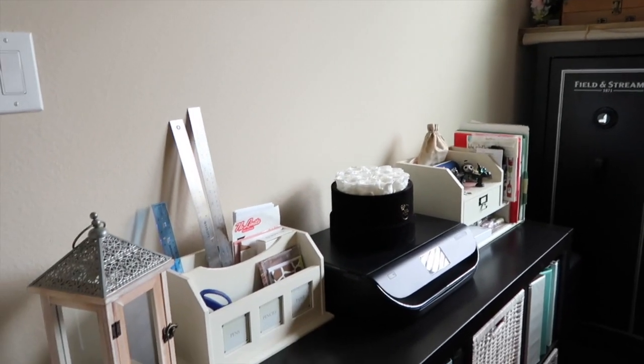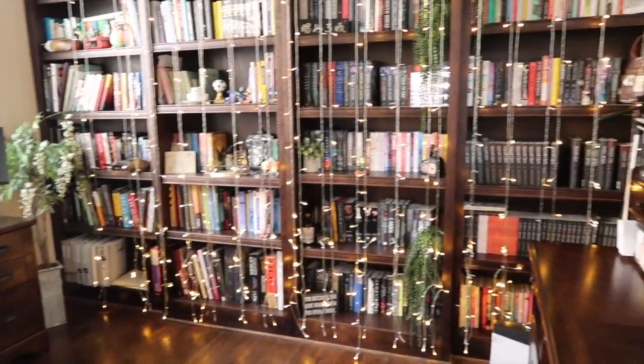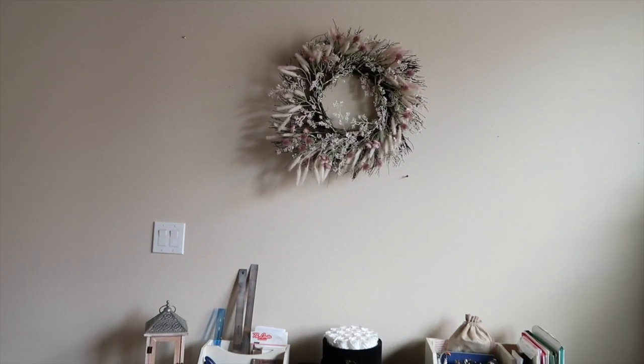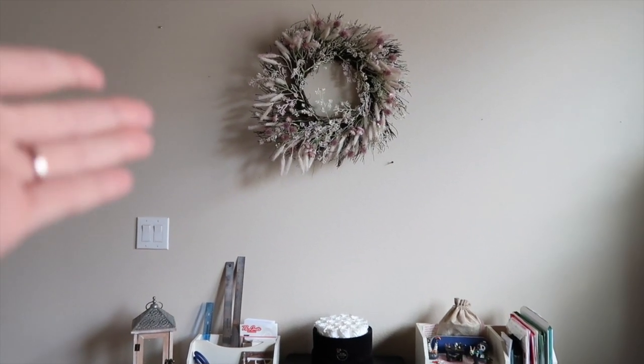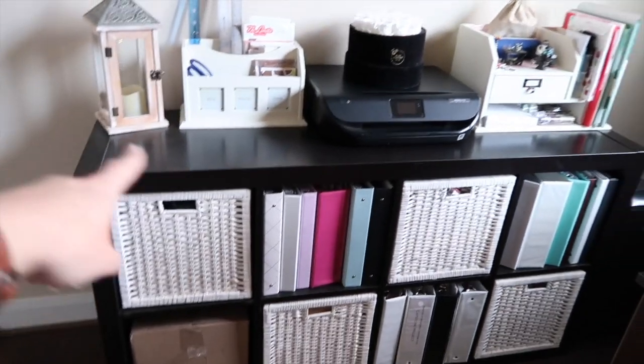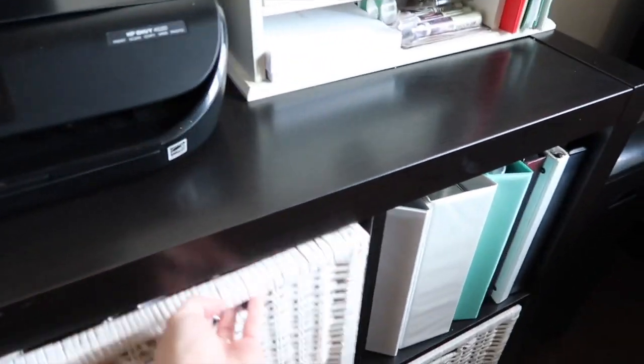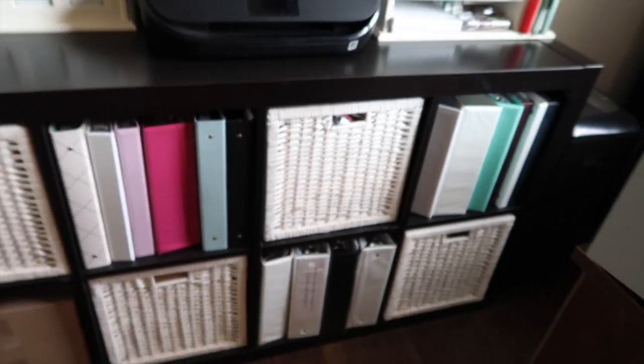All right, this is the space. Okay, let's start over here. There's a lot of wall space and obviously this wreath is going to come down. I don't know what we're going to do with this wall space, or the wall space over here as well, so I'm not really 100% sure. This was an old entertainment center that is just housing some binders, and my camera gear is in this bin. I think there's cards and, I don't even know. I need to go through all of this.